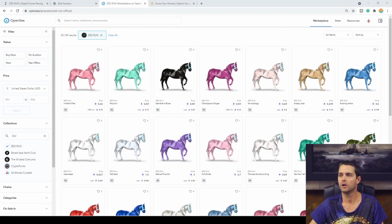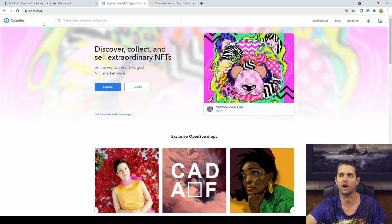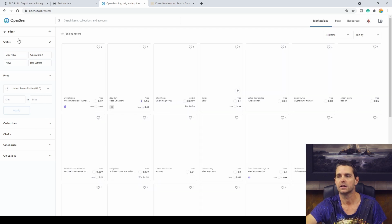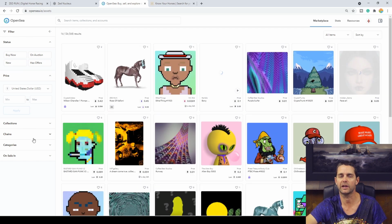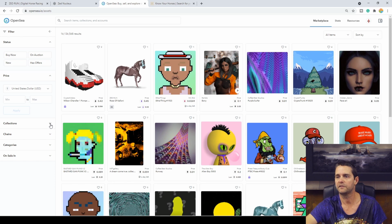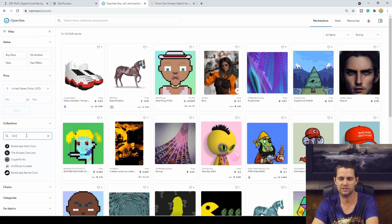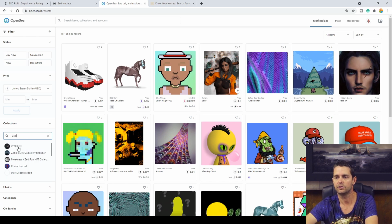Okay, so here we go. We're actually at OpenSea. If you go to OpenSea.io and click the Explore button, you'll see in the left-hand column a few different fields that we can fill in. Don't worry too much about status and price just yet. If you open up the collections folder by clicking that little arrow, just type in Zed, and you'll get Zed Run.